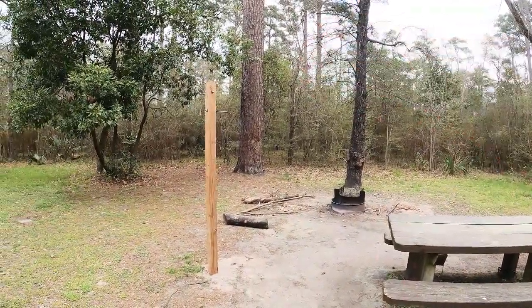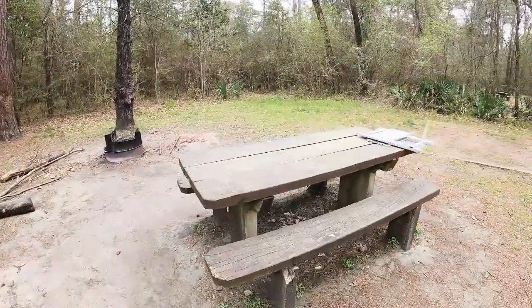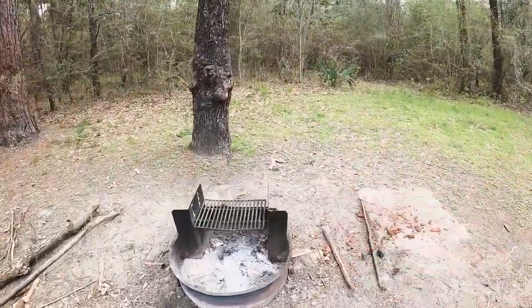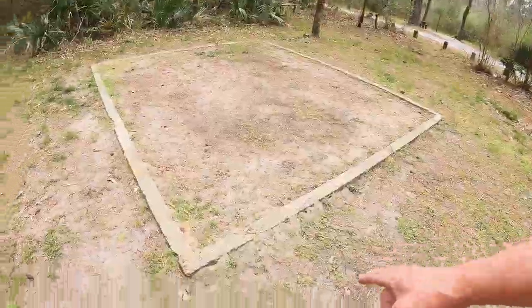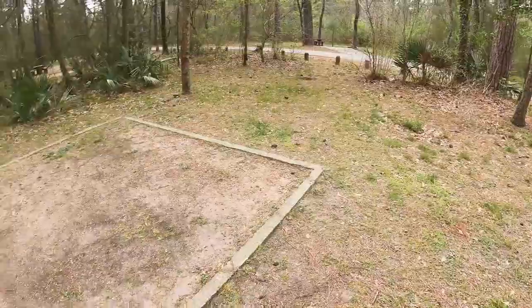So we have the ubiquitous lantern hook, so we'll be able to camp in total style and comfort. A picnic table, a fire ring with a charcoal grate, and a tent pad. It looks like we have a pretty healthy ant population. So before I pitch a tent, I'm gonna put down some triazicide and see about getting rid of them. I don't wanna sleep with them. Let me get things going here and we'll check back in shortly.